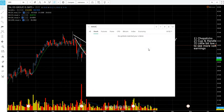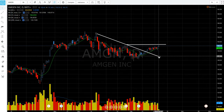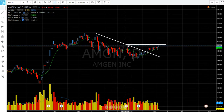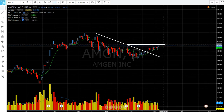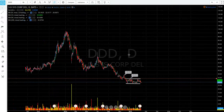And then, not the last one, but one of the last ones, Amgen. Again, chopsticks pattern. Here we go with a downtrend line, a recovery of the 10-day, a breakout of the downtrend line, establishing right here, meeting up with the old high here. So you got a high, low, and possibly now a higher high. And volume is pretty decent. Buying volume here is pretty decent. So look for this to break out this area, which is 161.65.